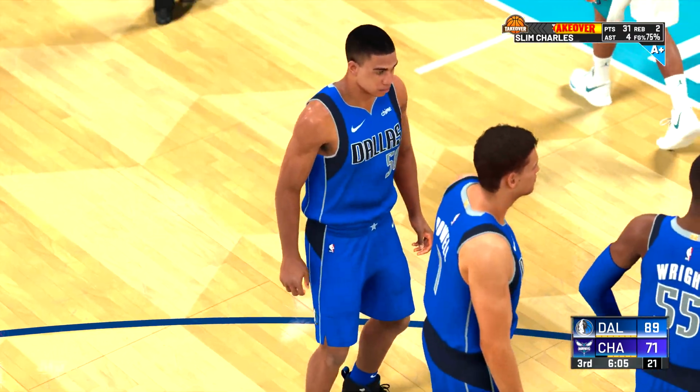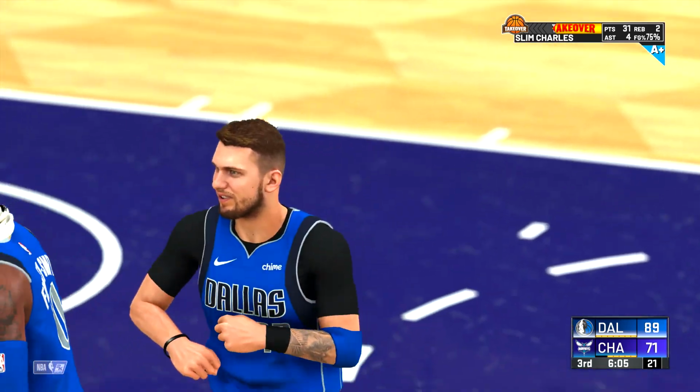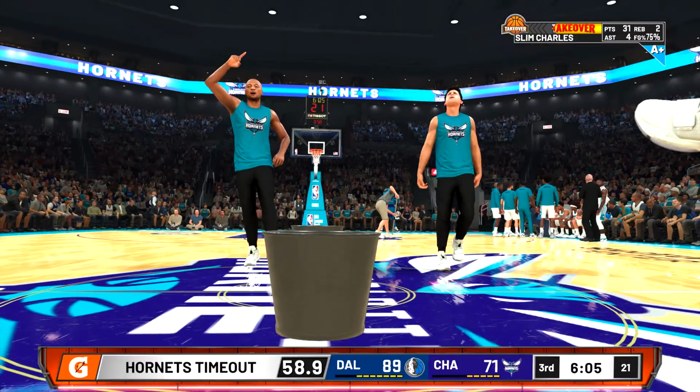Looking at who's out there now for the Mavericks. Dwight Powell comes in for Maxi Kleber. And it's DeLon Wright in for Dorian Finney-Smith. And the Hornets call time here.